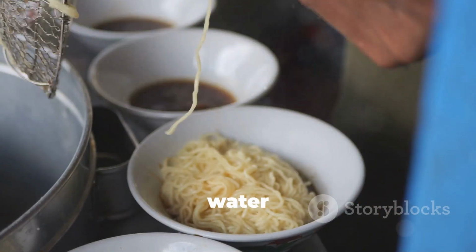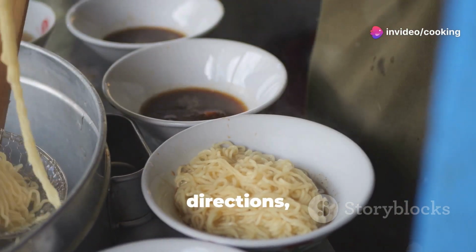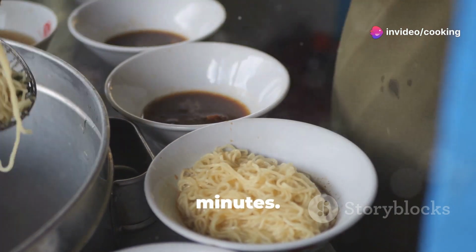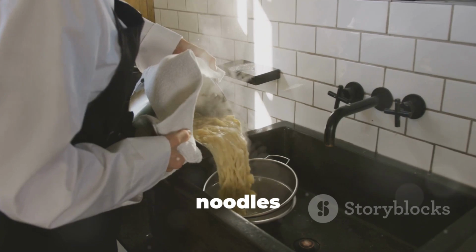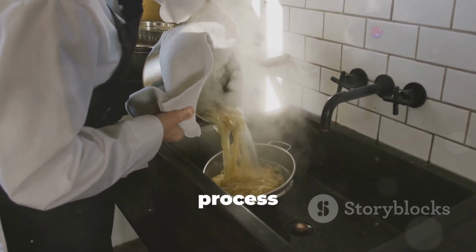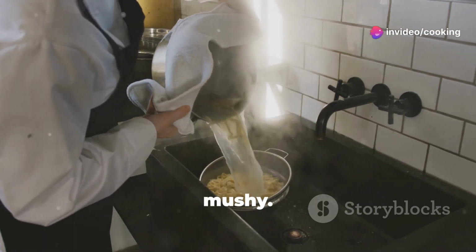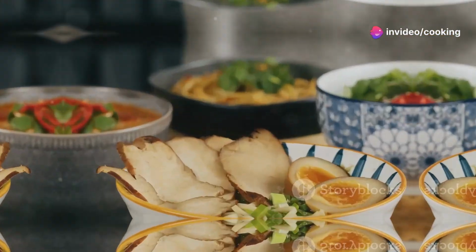Bring a separate pot of water to a rolling boil. Add the noodles and cook according to the package directions, usually for 2 to 3 minutes. Stir occasionally to prevent sticking. Once cooked, drain the noodles immediately and rinse them under cold water. This stops the cooking process and prevents them from becoming mushy. Set the noodles aside until you're ready to assemble your bowls.